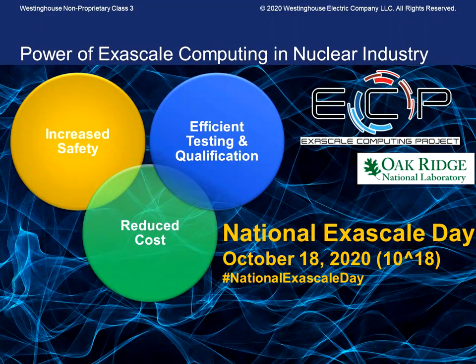I just want to summarize by saying that the capability that exascale computing provides will enable us to move much more quickly through testing and qualifying new fuel, essentially reducing the time, reducing the cost, and increasing the safety of nuclear power in general.